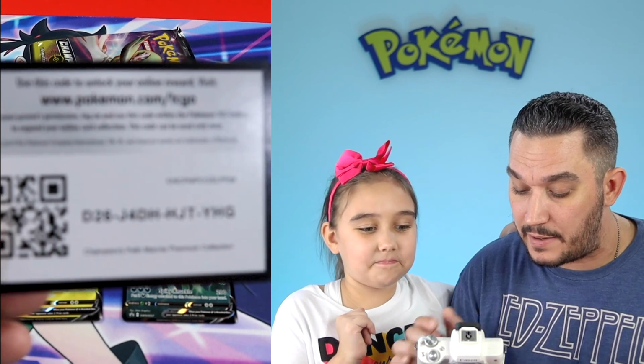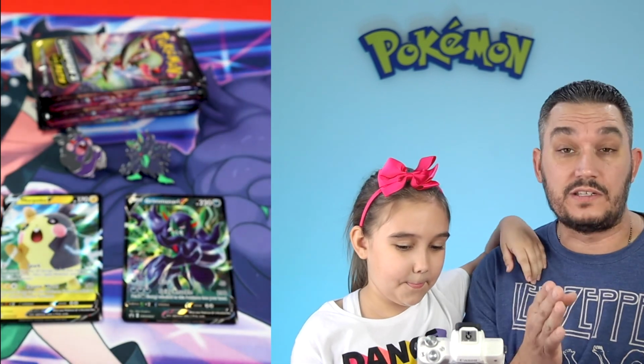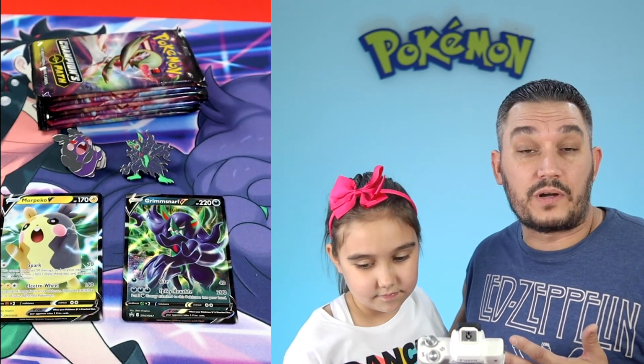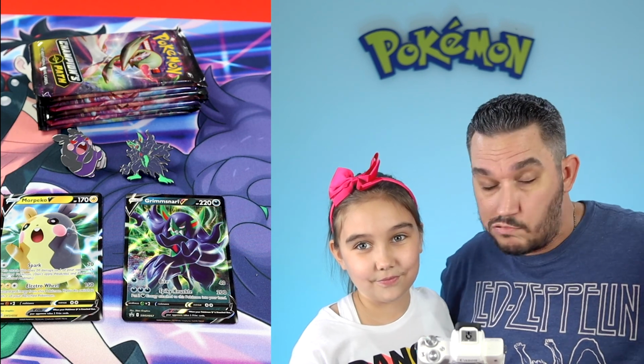But here you go, you guys. Here is the code card. I had a bunch of sugar. So here we go. Here's the code card, you guys. Enjoy adding that to your PTCGO collection. If you do that, send us a friend request while you're over there. We're just Pokemon Demand at PTCGO.